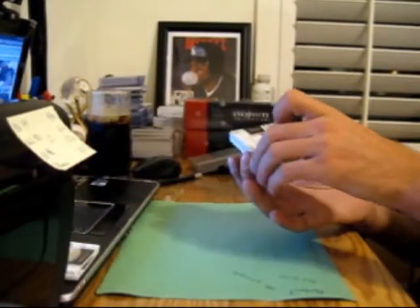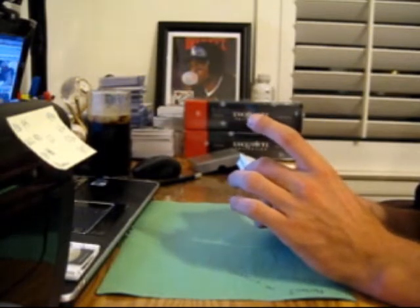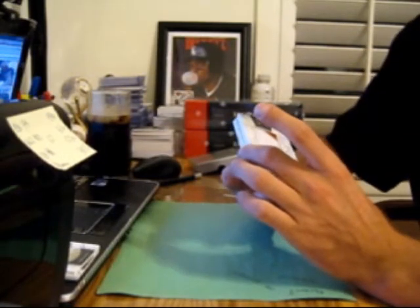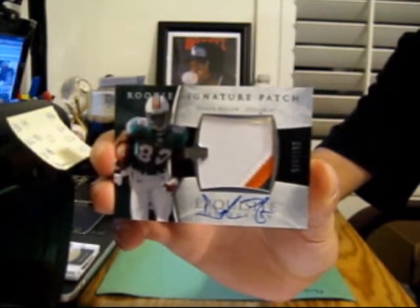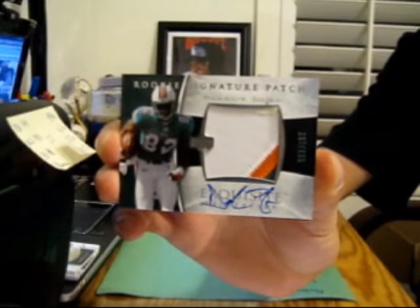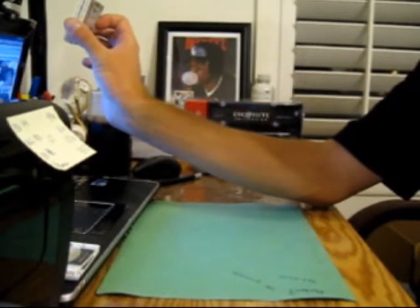And for the Dolphins, we got Derek Hagan, jumbo patch, rookie auto, number to 225.